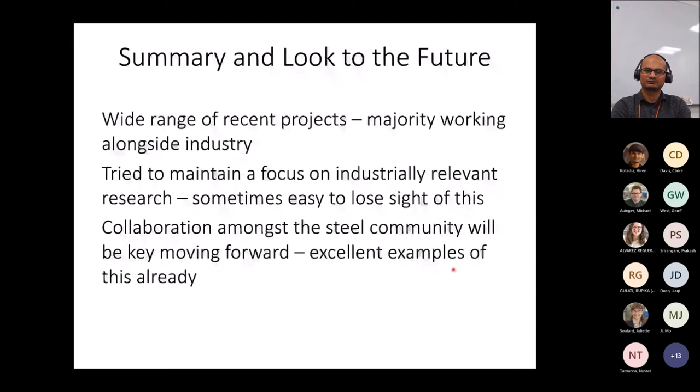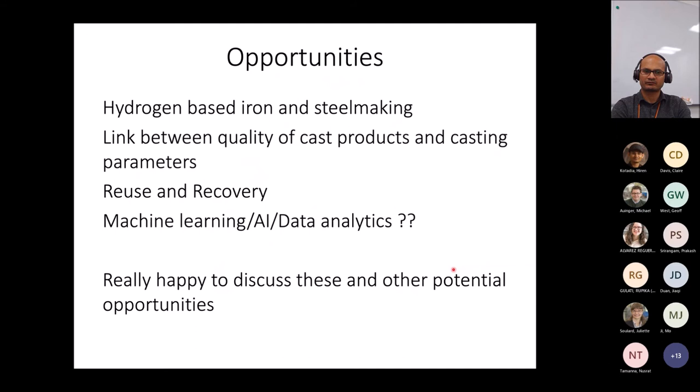Well, hydrogen-based iron-making and steelmaking is something that everyone is looking at the moment. There are some benefits to it, but there are some key technological challenges around the use of hydrogen in iron and steelmaking.